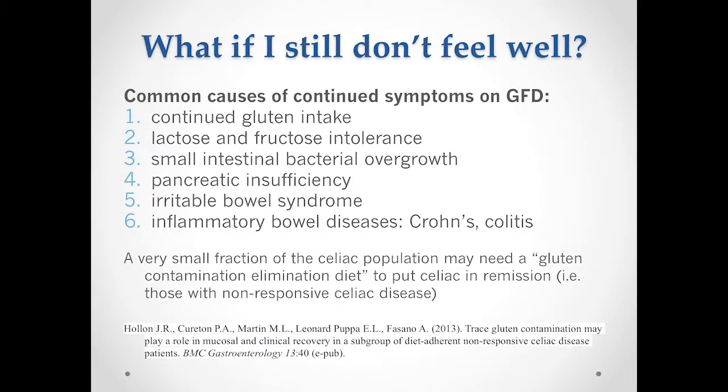Lactose and fructose intolerance are incredibly common in those with celiac disease. Lactose is found in dairy products, and fructose is found in mostly fruits. And so these usually both present with diarrhea, bloating, cramping, pretty quick onset. People usually know within an hour after they have an ice cream or a smoothie that their stomach did not agree with it, and those are pretty common causes.